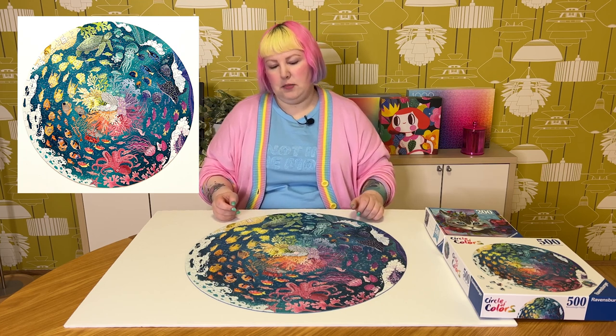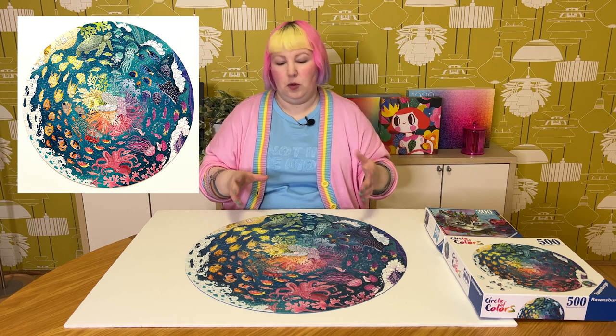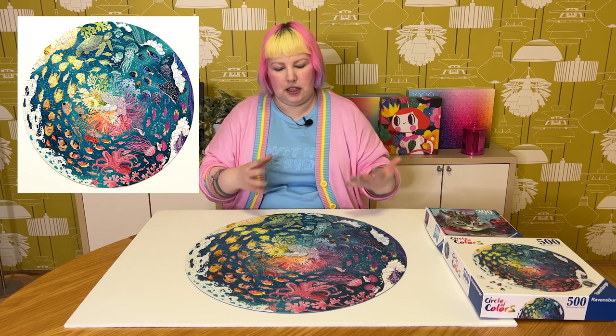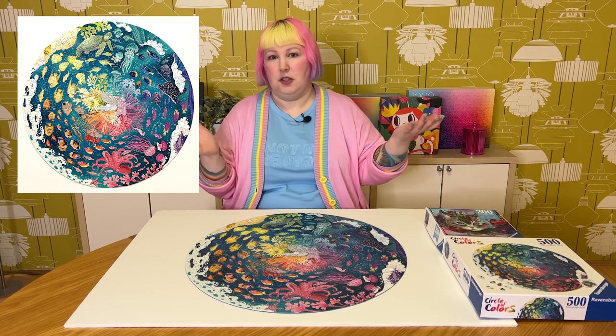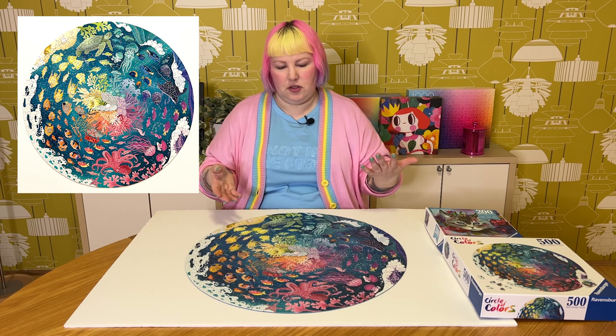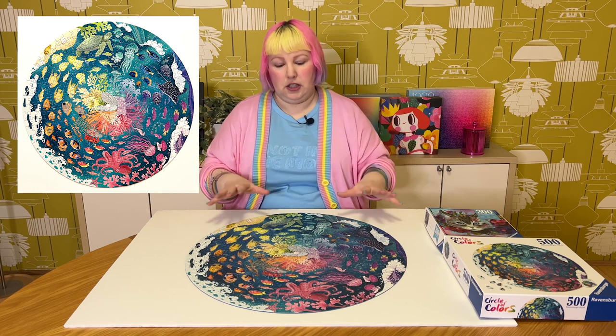I found this to be very satisfying and of medium difficulty. It wasn't ridiculously easy, but it wasn't hard either. So I feel like it could suit a lot of different age groups. I think kids could have fun doing this, but also lots of different adults. And I think it suits a whole bunch of different puzzle skill levels too. So definitely really enjoyed it.